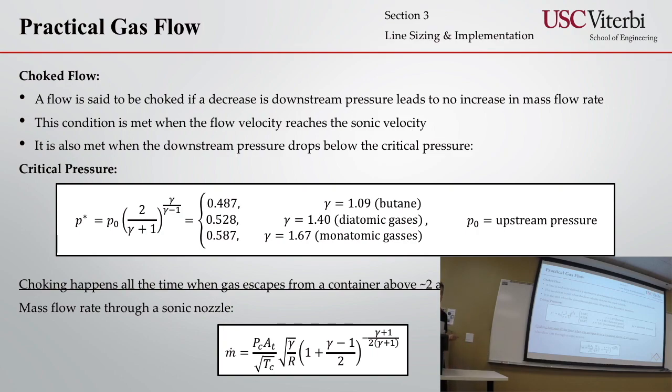So choke flow, for those who are not familiar: the flow is said to be choked when, if you decrease the downstream pressure, there's no more increase in mass flow. So if you've got a valve and you have a certain flow through it and you decrease the downstream pressure, you've got more pressure drop, more drive over the valve, you'd think the mass flow increases, but if it's choked, it does not. And the condition is when the flow velocity in that valve reaches the sonic velocity.